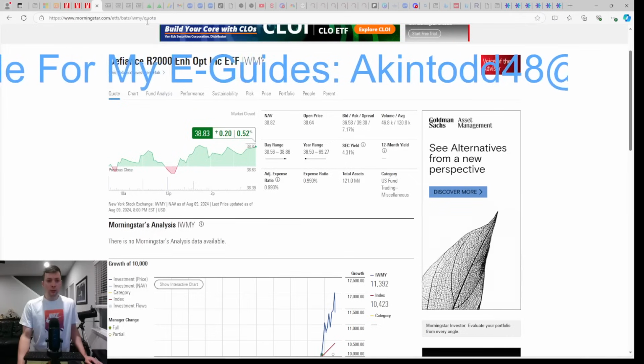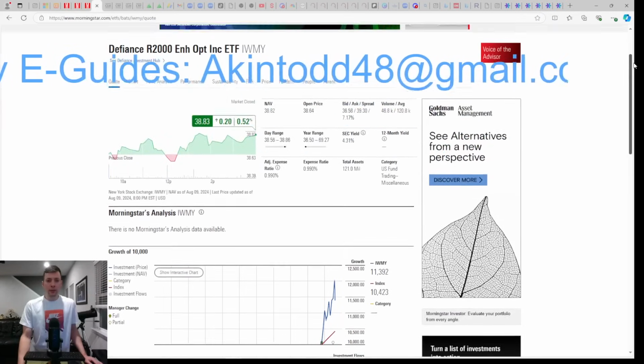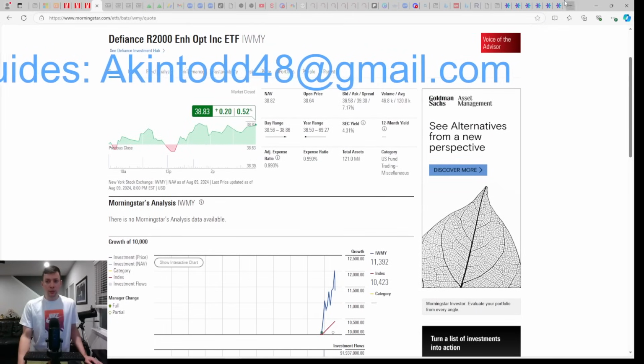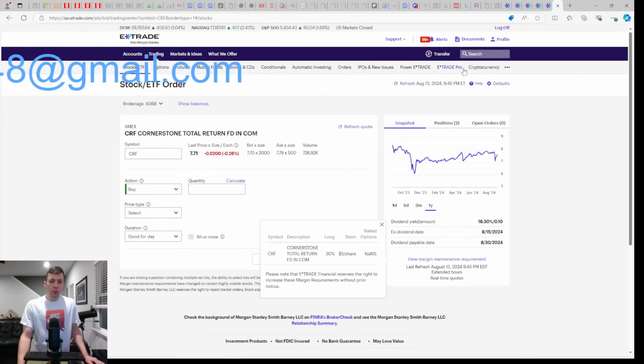Defiance is still doing well. If you see its chart here on Morningstar, you can see that it's actually outperforming the index. So even though people don't like Defiance, there's the truth of Defiance there. It moves upward left to right on its Morningstar chart, whereas on E-Trade, it moves sideways to down. So I'm used to this complaint. People always complain about Cornerstone and Defiance.